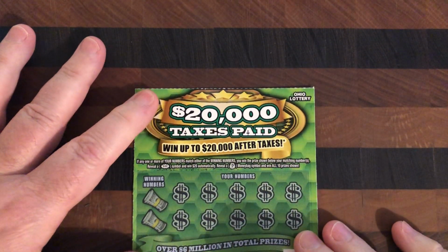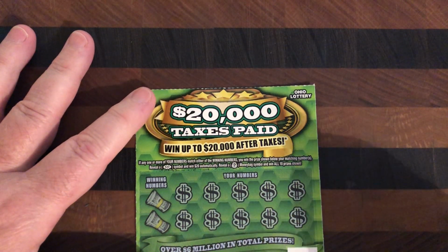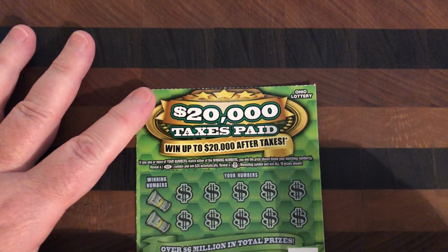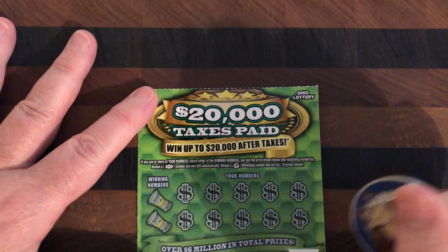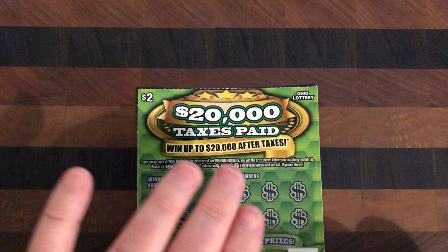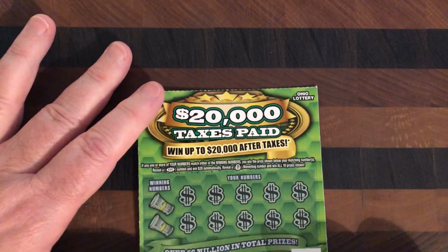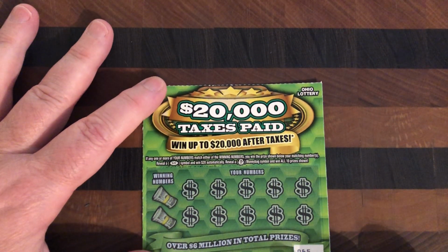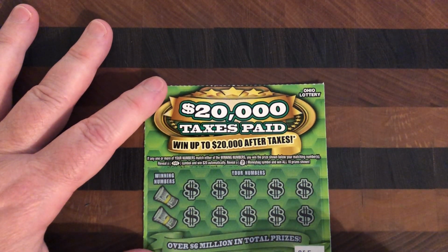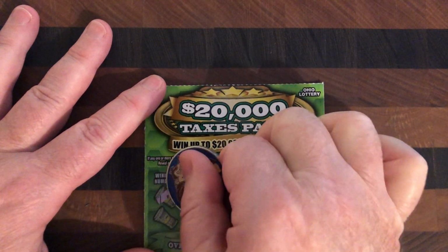Okay, now, let's see how we do on the $2 ticket, the Texas paid, 20,000 top prize, win up to $20,000 after taxes. Okay, Texas paid. So, if it says after taxes, right, okay, that's brilliant. So, if you won this in the United States, basically, after taxes being paid to the government, you can win $20,000.